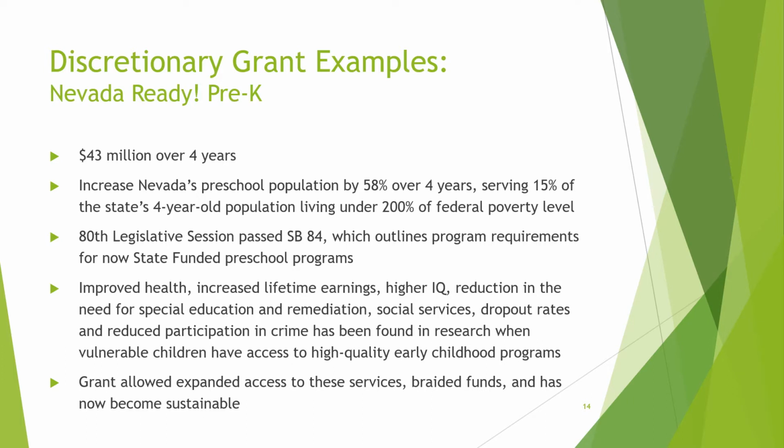Some examples of state of Nevada discretionary grants is the Nevada Ready Pre-K grant. So it was given $43 million over 4 years to increase Nevada's preschool population. This was designed to give low-income children opportunities to enter into all-day preschool. So then that's what was originally happening, and then you see how because of the federal grant, then it was able to become part of state policy.